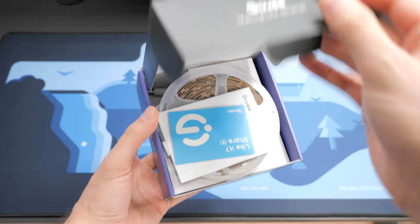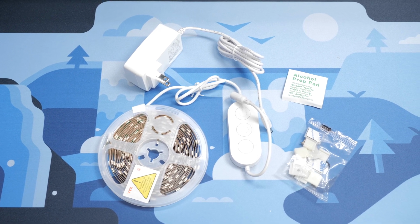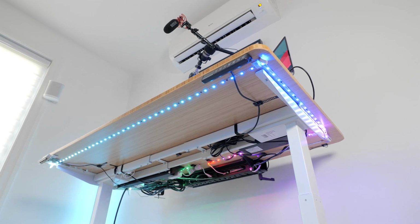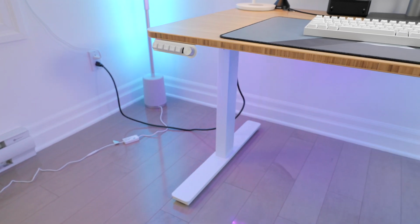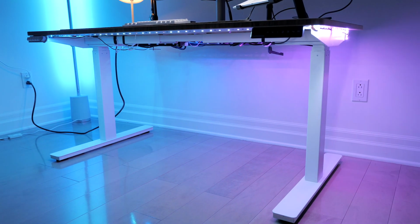Govee also sent out 2 of their 5-meter RGB strips, and what I like the most about them is the RGBIC feature for up to 15 colors at the same time. This is usually reserved for the more expensive kind of strips, and even some of the expensive ones don't have that feature, and I think it makes a huge difference in terms of look.